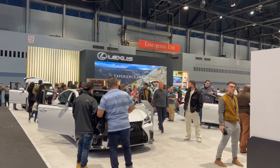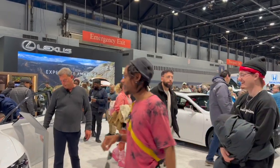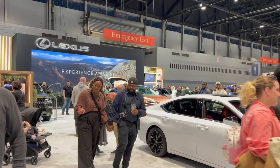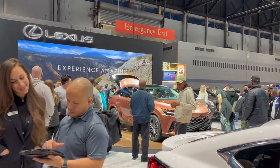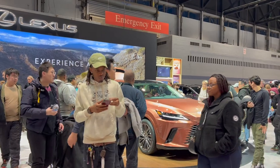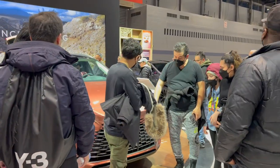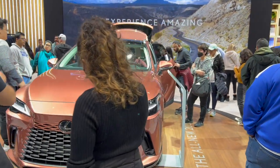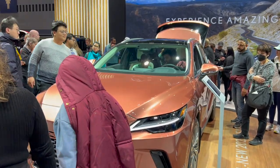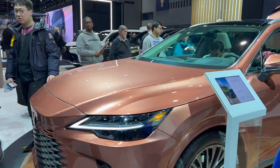Here is the Lexus exhibit right here. The biggest thing coming out of Lexus for this year is going to be the new RX. The best-selling luxury SUV of all time gets a redesign. You can see this exhibit is quite busy. Not a huge fan of this color. I expect it to do well with older buyers.